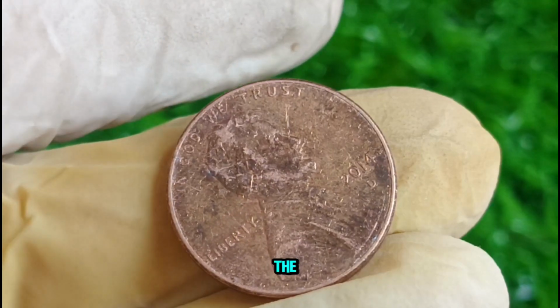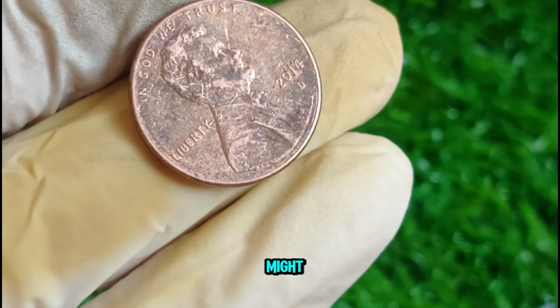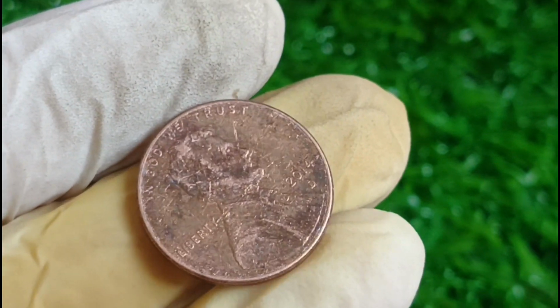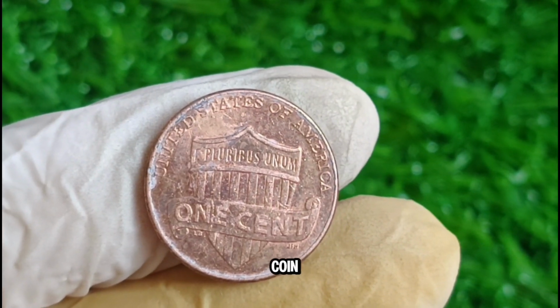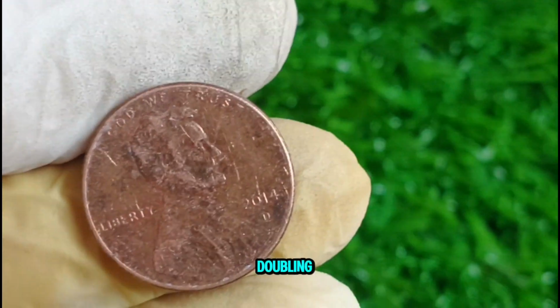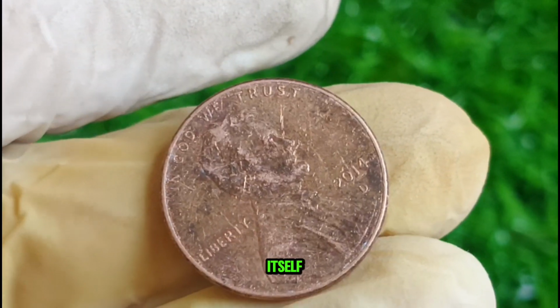Let's talk about the double die error. If you've ever collected coins or paid close attention to rare currency, you might already know about this error. But if not, don't worry. I'm about to explain it in detail. You see, a double die error occurs when a coin is struck twice by the same die. This leads to a doubling of the design elements on the coin, often seen in the inscriptions and sometimes in the image of the subject itself.